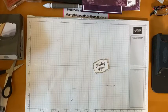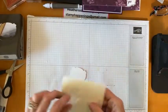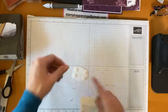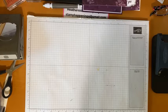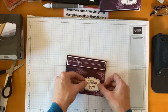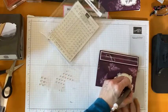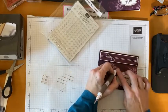Put my ink pad away for safety purposes. And now I want to pop this up with some dimensionals. And pull those backs off. And I'm just going to stick it down here in the lower corner. And let's add a few basic rhinestones just to give it just a little bit of extra sparkle. So let's put one right about there, and there, and there. There we go.